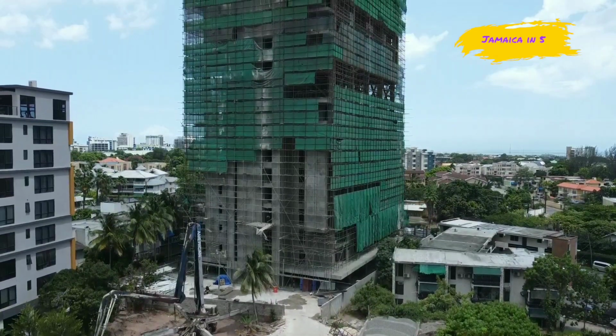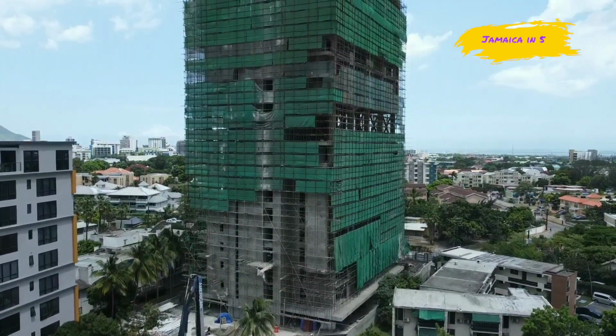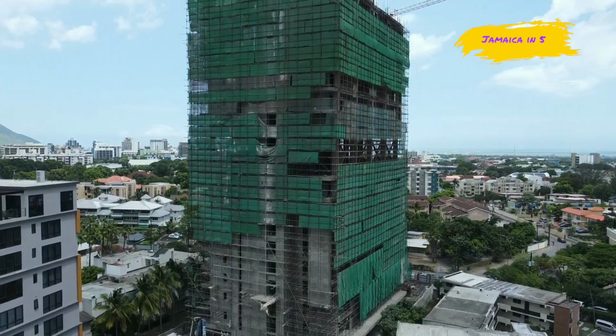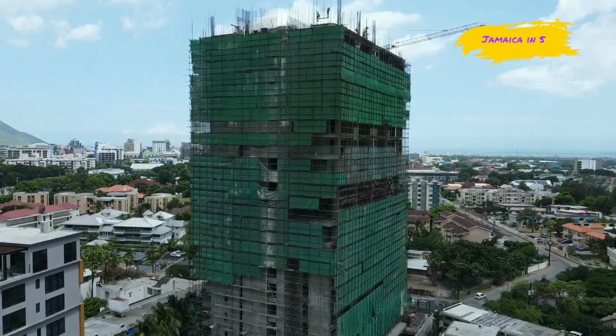And there you can see it's a very nice building. It still has a far way to go, but in terms of height, it is now taller than the Pegasus. Now to the left is Genesis 28, which is 8 floors. So you can see this building is literally twice the size of that one.